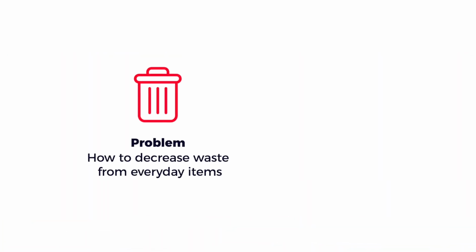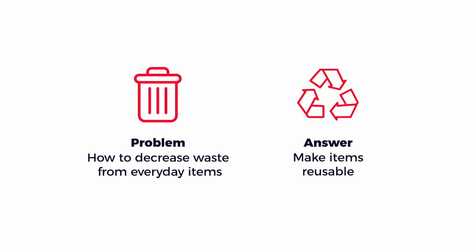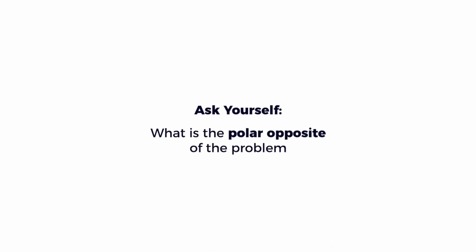So the question could be, how do I decrease waste from everyday disposable items? And one answer would be to make those items reusable. And this is something that I do a lot when coming up with solutions. I come up with a problem and ask myself what the polar opposite of that problem would be. Like I said here, the opposite of disposable is reusable.